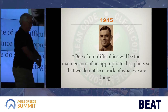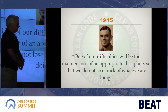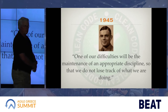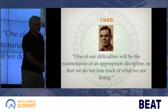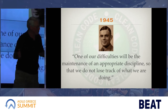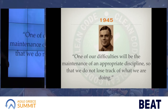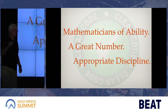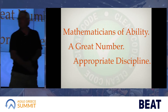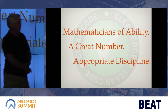Can you name that discipline? Do you know what discipline you follow? Can you write it down? Can you tell me the steps in your discipline? Do you follow a discipline? Or do you just write code? Mathematicians of ability with appropriate discipline. That is what Alan Turing believed we had to be. Is that what we are?